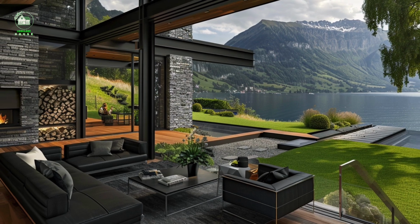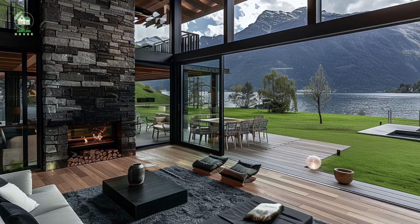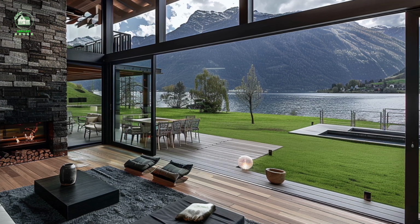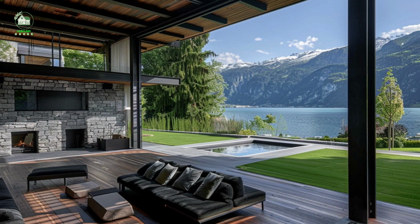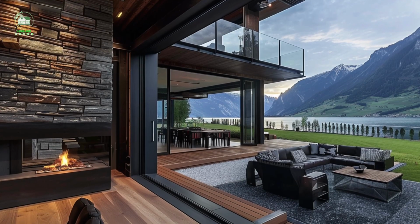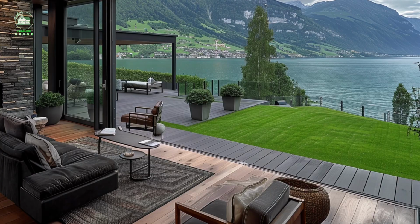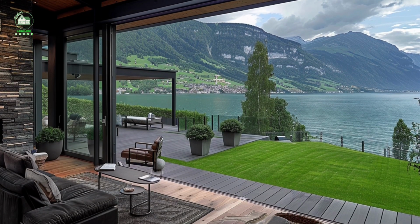In conclusion, the modern black house is a remarkable example of contemporary architecture that seamlessly integrates with its natural surroundings. Its design, a masterful blend of modern aesthetics and traditional elements, creates a dwelling that is both visually striking and psychologically soothing.